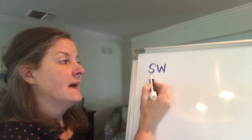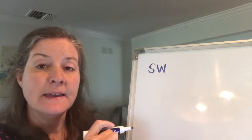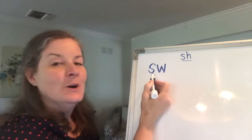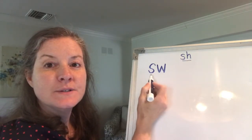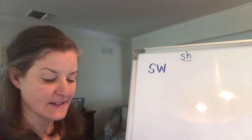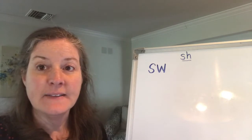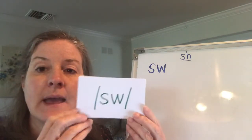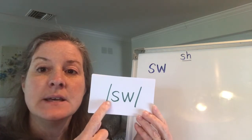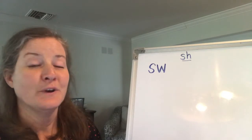When we read the S and the W together, we say the sounds together very quickly. They keep their sound. When we have the SW together, it says sw, sw, real quickly like that. It's very awkward to say, just like the S and the N. It's awkward to say unless you're reading it in a whole word. So let's see what it looks like in some words, okay? So SW says sw.